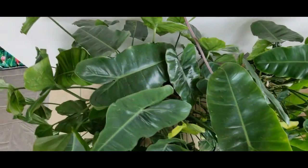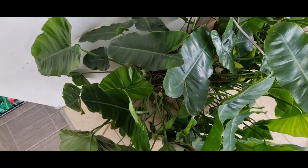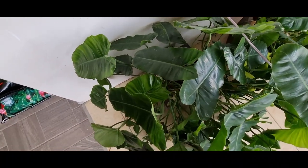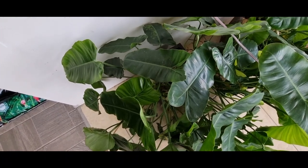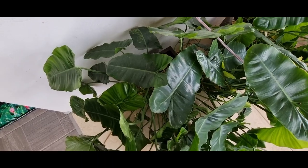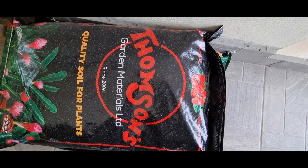I think I'm going to do some work on cleaning it up, pruning it. I also had a black ants attack. I placed it out in the yard a late evening to get some fresh rainwater, and black ants took it over, but I took care of that. This is the brand of soil I use for my plants as well.